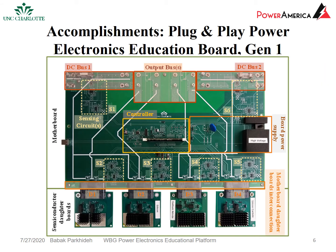So this is the first generation of our system. It consists of a motherboard, and the motherboard takes in different daughter boards. These daughter boards are used for different circuit implementations or device characterization. The motherboard has a section for the microcontroller, and the microcontroller is connected to different sensing and conditioning circuits that basically process those signals and generate the PWM signals to control the daughter boards.